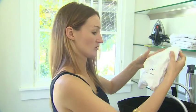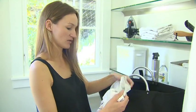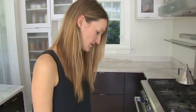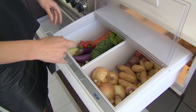I have the cloth bags for the bulk dried goods, and I also have these mesh bags for the produce. This is where we store our veggies. In this refrigerator, we can just throw it in there loose. It stays really crisp and nice. This lifestyle was hard to start with, I think, because you have so much to figure out.